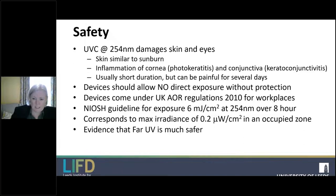Have a look at those, and you have to think about how you demonstrate the safety of the device if you're a manufacturer, or the safety of the installation if you're putting these in workplaces. So some devices, if the UV is all enclosed in a box, would come as a class zero and so would not cause much problem at all. Others, which are upper room type devices with open UV, would come under, I think it's a class three device, and they do need a much stricter risk assessment.